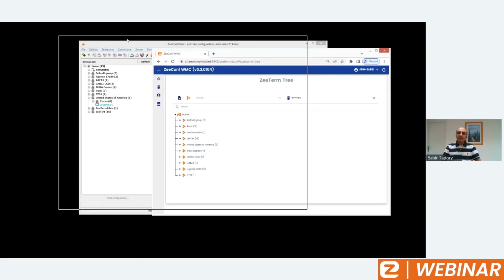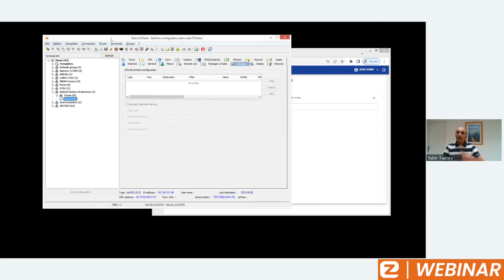These devices can be again in your LAN, outside your LAN, and you can have thousands of devices managed by these tools. Very simple, very active, and client server database. That's it.